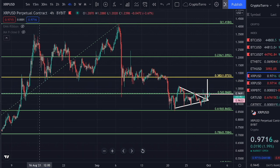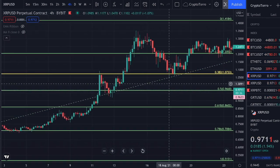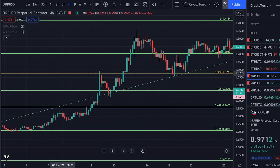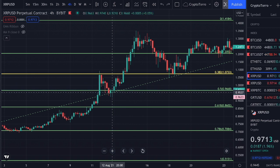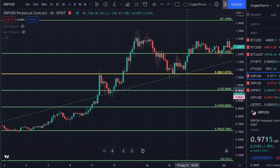Therefore, I think it is very likely that we are going to see something similar to what occurred at this point in time. On approximately the 11th of August, we were able to see a major increase. We retested the 0.382, but afterwards we saw clearly that we headed back down. We found support on top of the 0.5 level of Fibonacci, and we went straight back up towards new all-time highs.